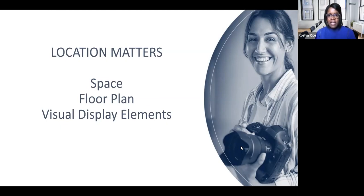As you are setting up these events, the first thing was branding. Second, location matters. Where you are positioned in regards to the event will have a direct impact on your sales. So determine before you get to the event where you want to be. If you're able to do a dry run-through with the event organizer, if they're able to provide you a map of the area and you can pick where you want to be, by all means, do that.